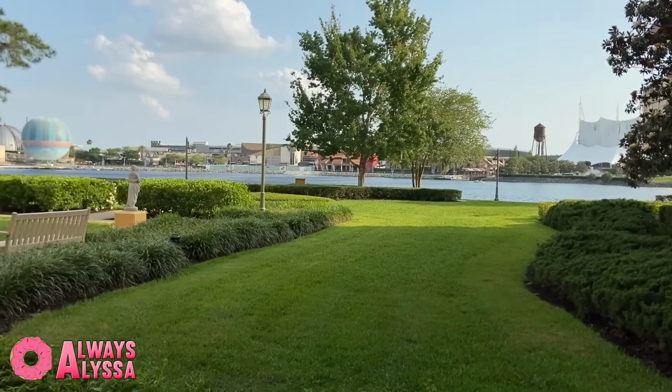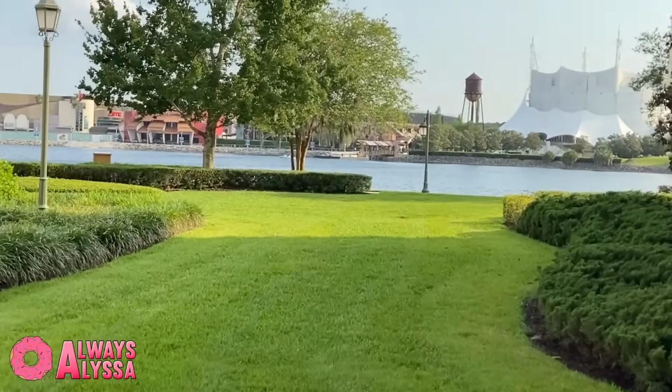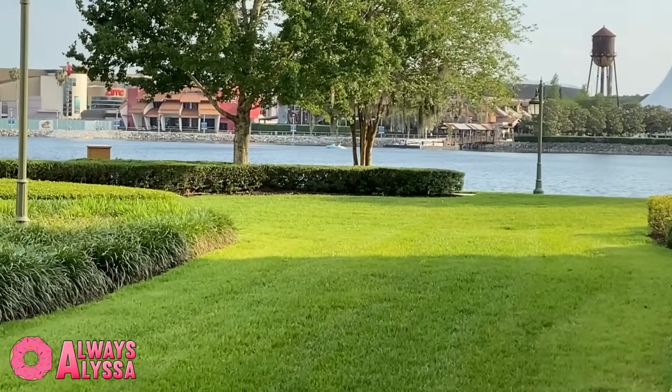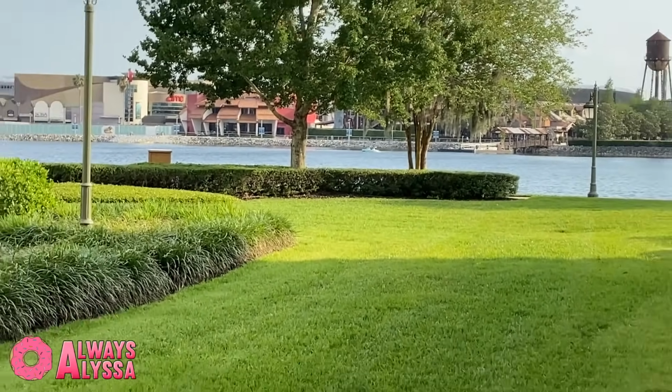Here's my view. It's super warm outside. It feels so good. I love it so much. Oh, I just noticed there's someone on a boat out there. Let me show you. Do you guys see him? Way out there? That's so cool. I didn't even know you could have boats in there.